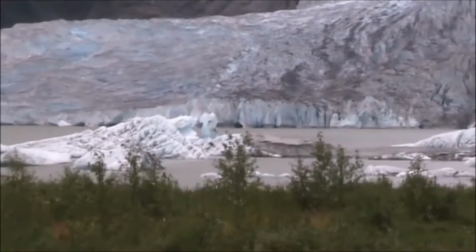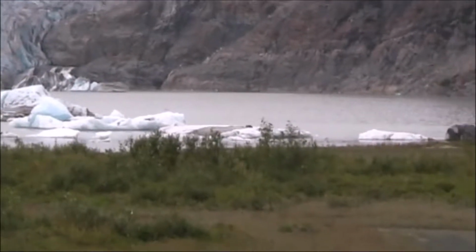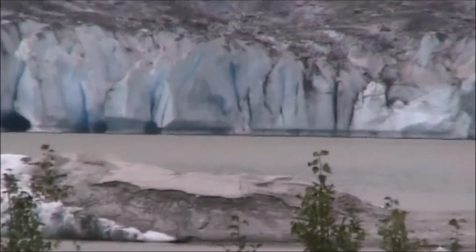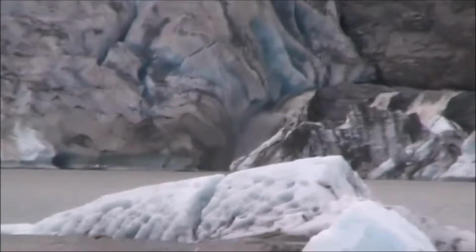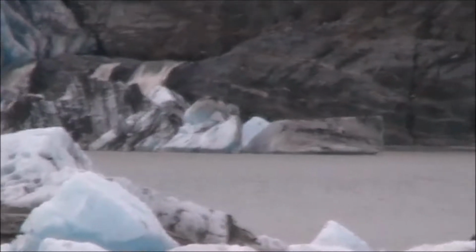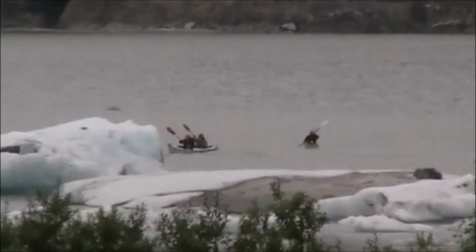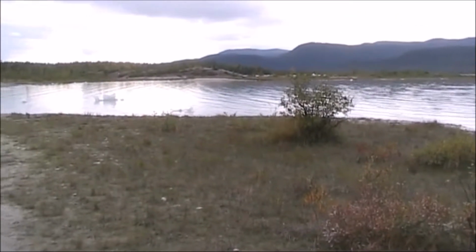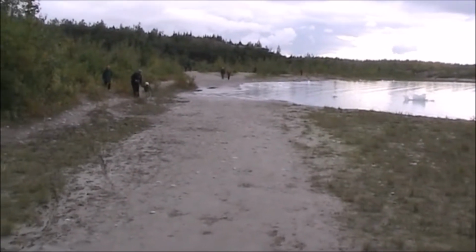Thank you. Awesome. Okay, it's on automatic, and there is the shutter right there. Thank you. I'm kind of curious. I knew they were here somewhere. And who is that?